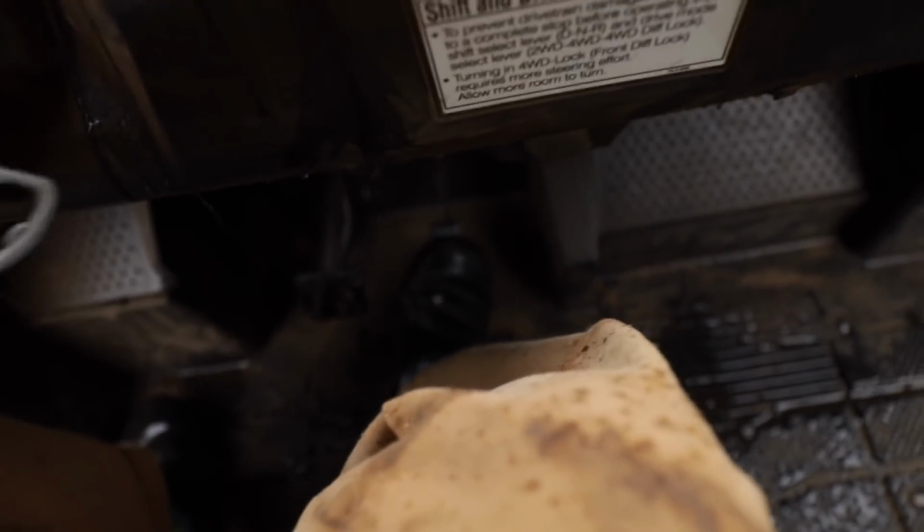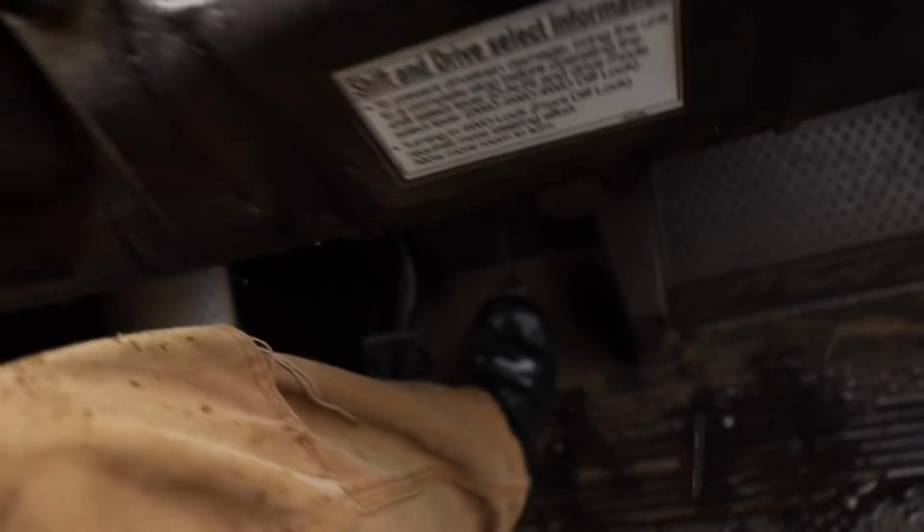It's dripping all over my foot. Now my socks are all wet. This is not satisfactory.